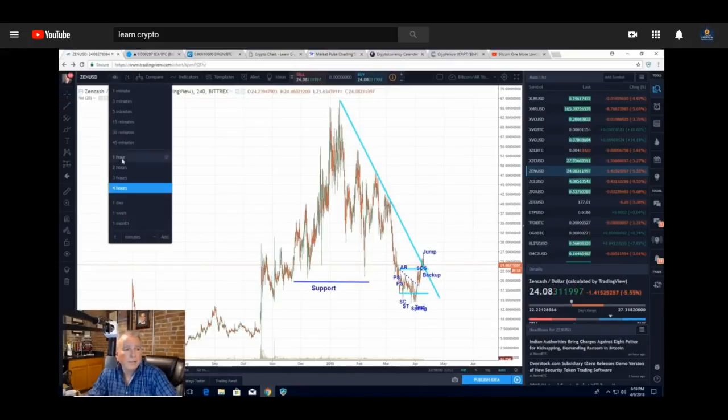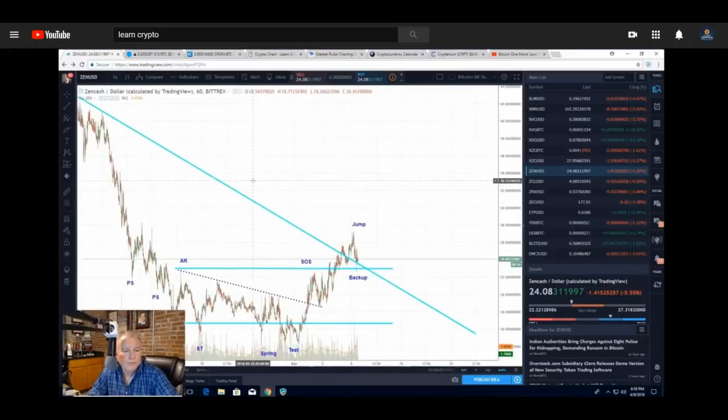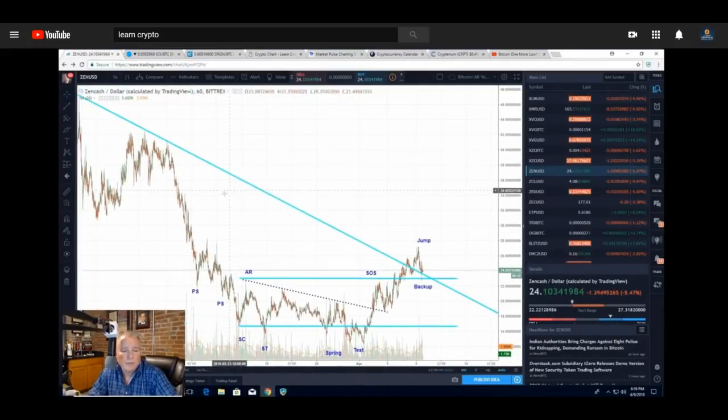really as it did. And then if we go back out here, let's go to a 1 hour to talk about some Wyckoff on this chart. We mentioned this a few days ago when Nick was going over ZEN. But I think, once again, let's talk here. If you've taken the course, you're going to understand these markings.